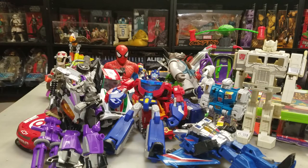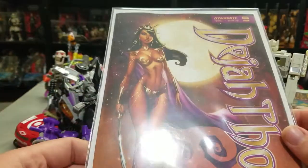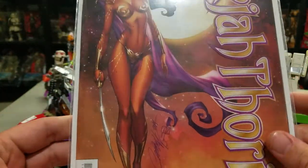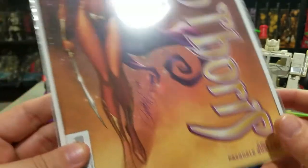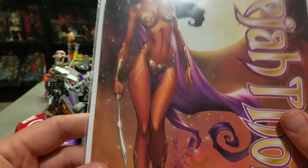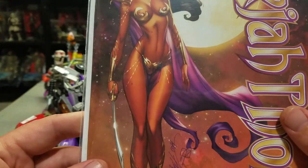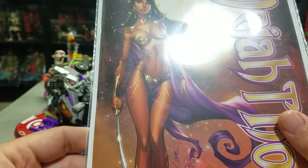Who knows? Also, I haven't been buying very many comic books lately, but I did pick up this J. Scott Campbell Deja Thoris. Only because it was a J. Scott Campbell cover. I don't intend on reading this probably, so it may be a good book. If it is, let me know. But, yeah, I just had to get J.